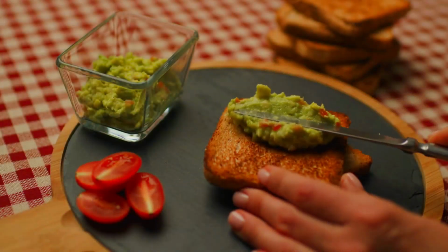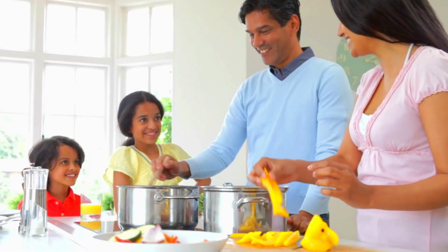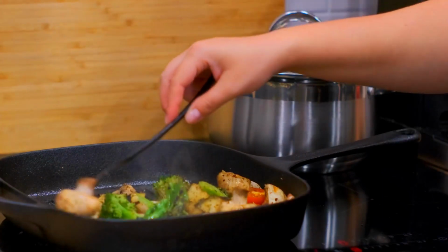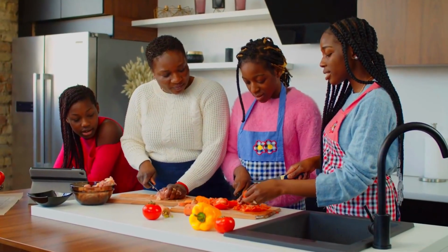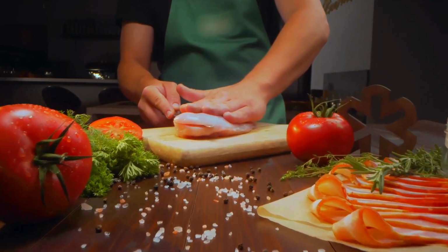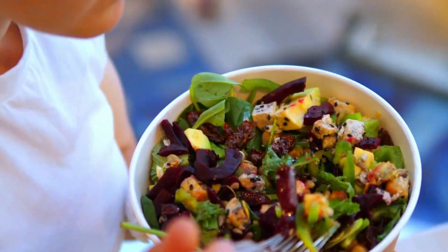By implementing these frugal meal planning ideas, you'll not only save money on groceries, but you'll also cut down on food waste and eat healthier, more balanced meals. Small changes like these can have a huge impact on your overall financial situation, freeing up more cash for savings or other financial goals. So there you have it, Striverz Money crew, your ultimate guide to frugal meal planning ideas that'll help you eat well and spend less.